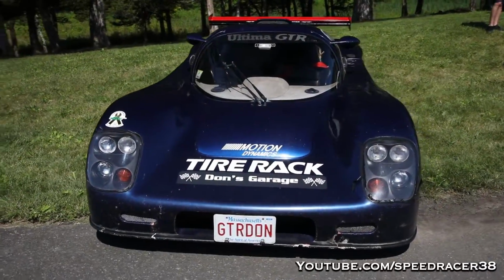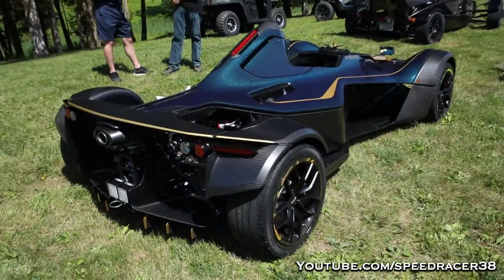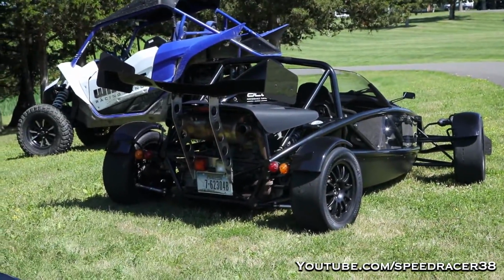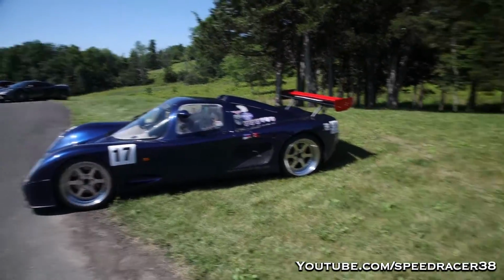So you've got the Ultima GTR, the BAC Mono, and the Ariel Atom. Pretty solid lineup of street legal track cars.